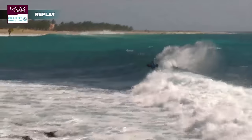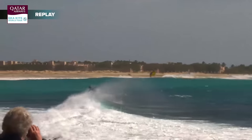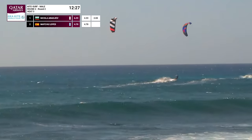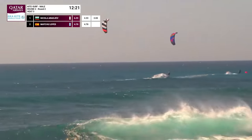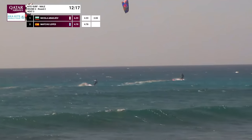Matthew pretty much answered back straight away. Look at this, his backhand attack that he is known for, his trademark moves, just coming out of the box straight away with some high scores, 4.7. Yeah, 4.7 for Matthew. Then we got a 4.33 and a 2.0 for Nikola.